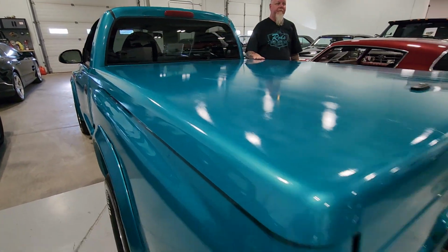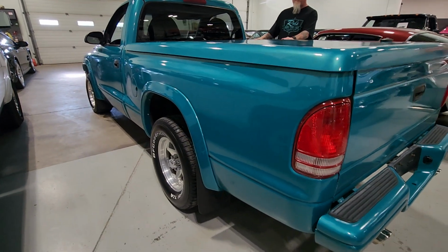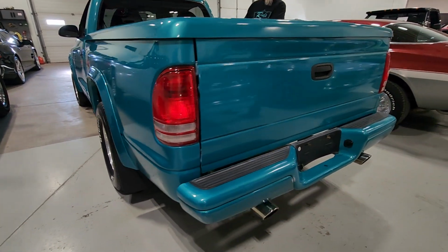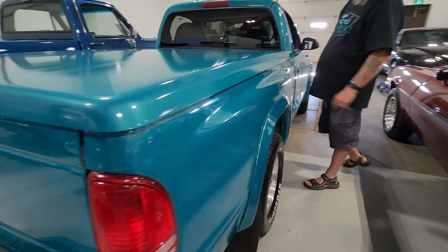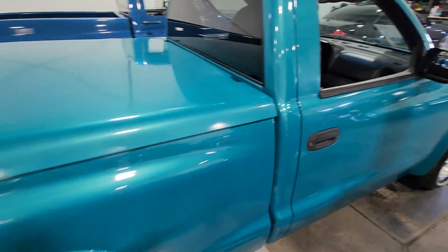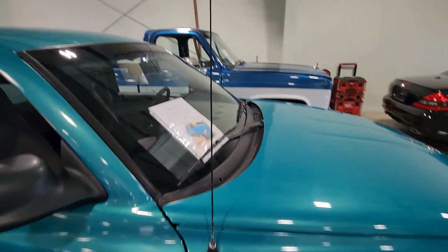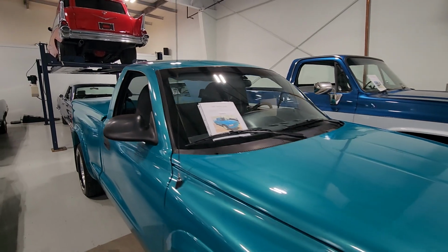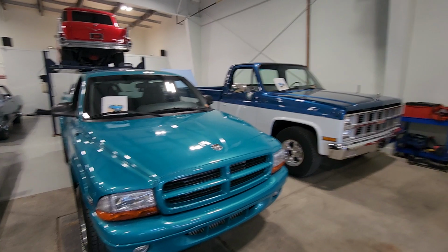It had a tonneau cover on it. With the hard tonneau cover, this truck will be priced under the 10 grand mark. It's a fun little truck, in good shape, and it's going to be good to drive. It sounds really good, with nice wheels and tires. It comes off kind of blue in the video, guys, but it's a little more turquoise, a little more green. Nice little truck. Very cool. What's next?